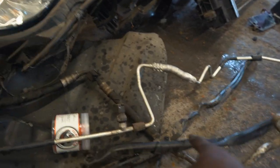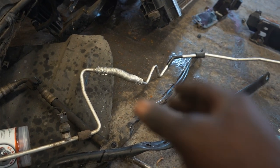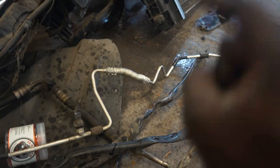But I'm pretty sure these AC pipes are damaged. These braces, I would have to go searching for those. Those are the braces only on the E93 to give it a bit of rigidity when the roof is down. I'm sure that those are gone as well, so I've got those.